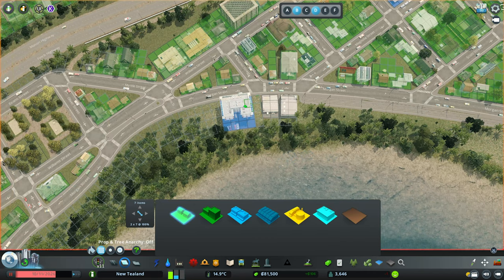Yes, let me just move all this up a bit and make it look a bit nicer. And then what I'm thinking is, let's just grab, nope, that's not what I want. We pick a mod. Let's grab a piece of this road here, and I'm going to draw that coming straight out alongside there.